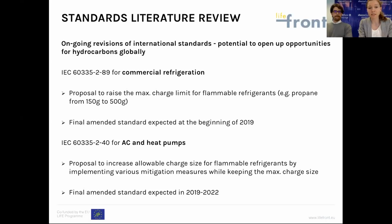Another standard that is currently being revised for air conditioning and heat pumps, there is a proposal to increase the allowable charge size for flammable refrigerants by implementing different mitigation measures, but keeping the maximum charge size. For the revision of this international standard, the timeframe is not as clear, and the experts that are involved in the process of the revision of this standard are basically saying that the amended standard is expected in the timeframe of 2019 to 2022. So it's really difficult to say from today's perspective when we can see a revised standard.